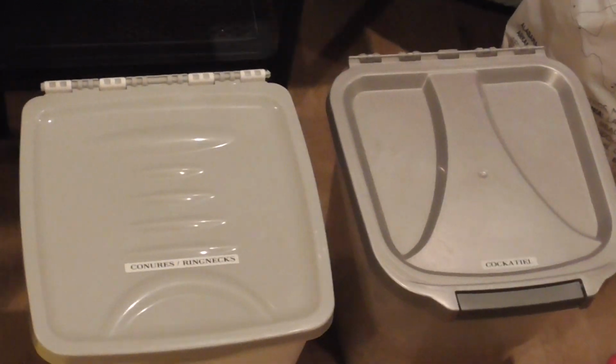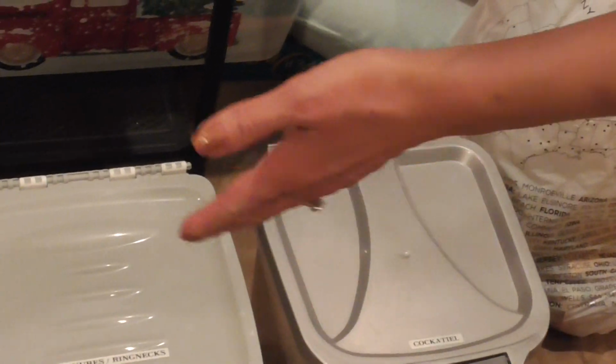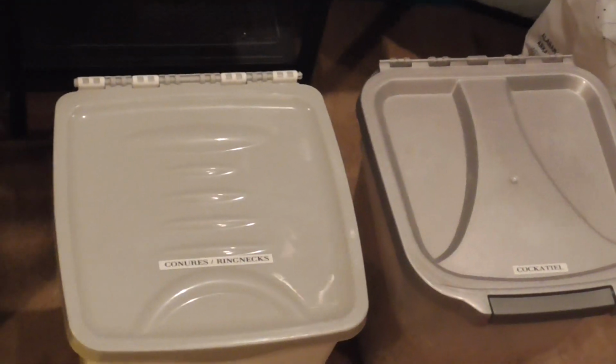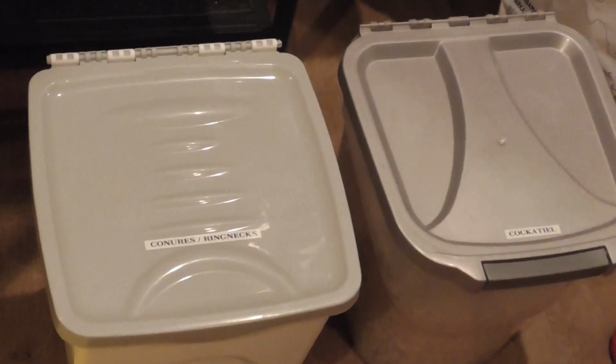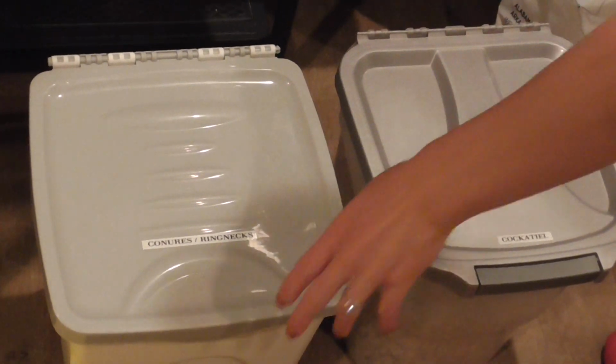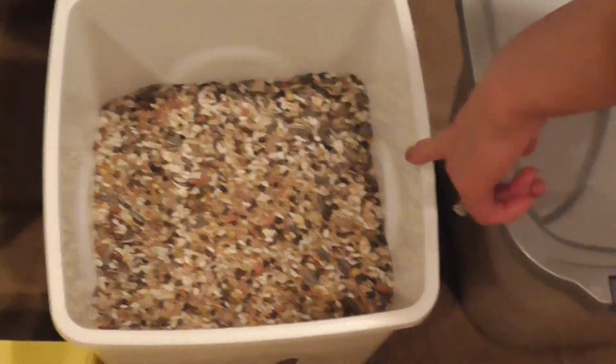Hello, I'm going to show you the foods for the birds. So I have the Conure, Ringnecks, Cockatiel labeled. Why? Because the Conures and Ringnecks, they're bigger birds, or their beaks are bigger, so their seeds are a little bit different. I keep it in the doggy kibble container, which is very convenient.